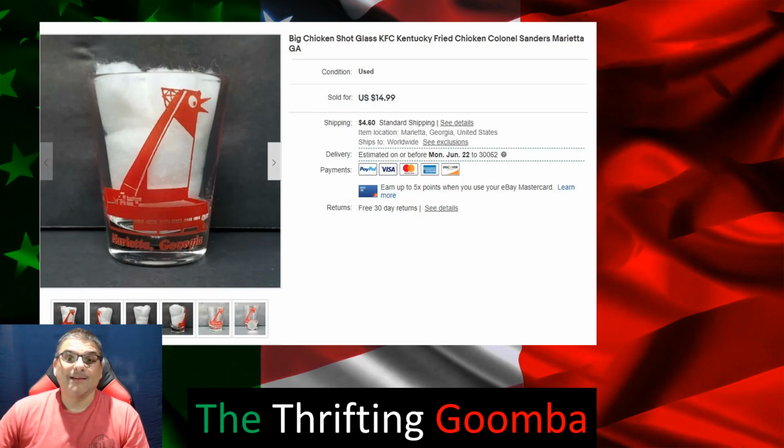Shot glass, the Big Chicken. So here in Marietta, Georgia, as you can see, we have something called the Big Chicken. You could look it up. It is a tourist attraction. People go there, they say they eat at the Big Chicken. It's a Kentucky Fried Chicken place, and the Big Chicken is famous. Look up Big Chicken, Marietta, Georgia, you'll see it.